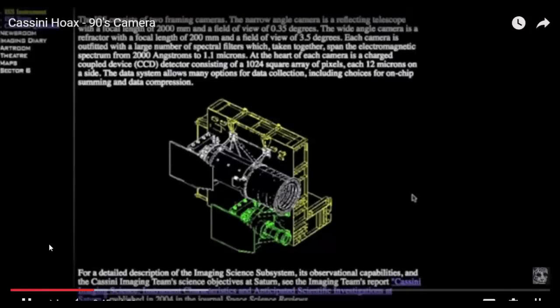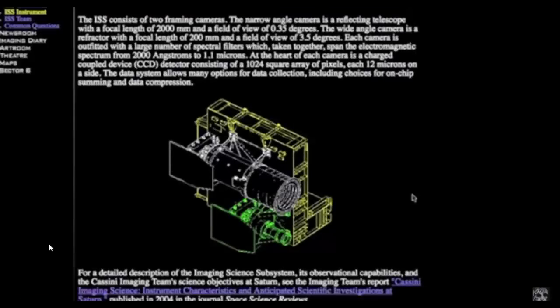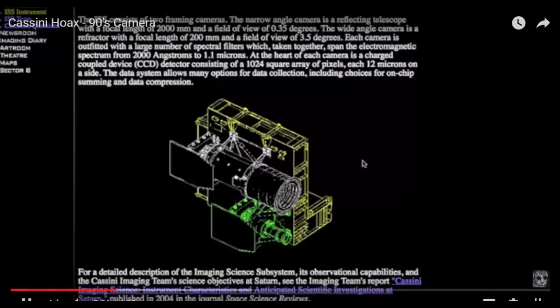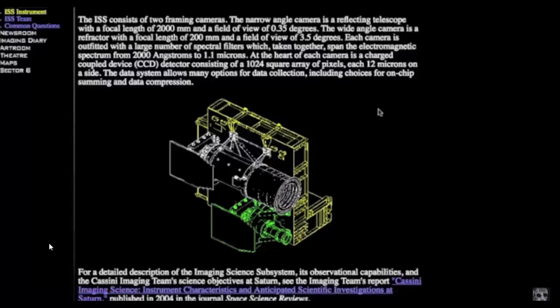Got a 90s, early 90s technology with the camera on board Cassini. Keep that in mind, because this thing has been around for almost 20 years. This is the last year. It will conveniently disintegrate this year, so we're going to make sure we make plenty of videos.